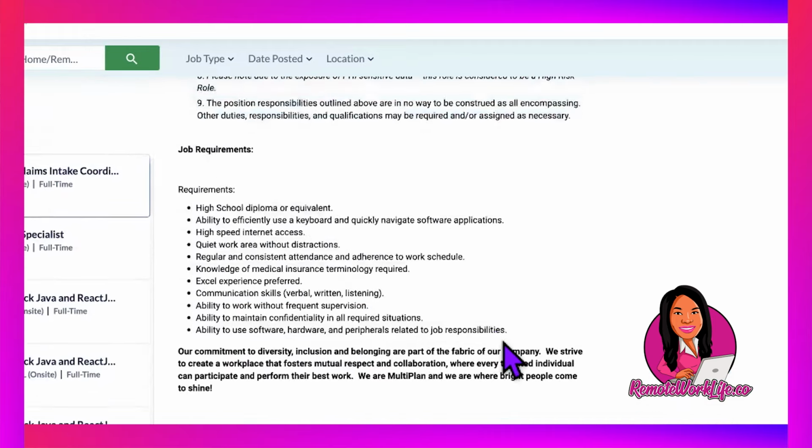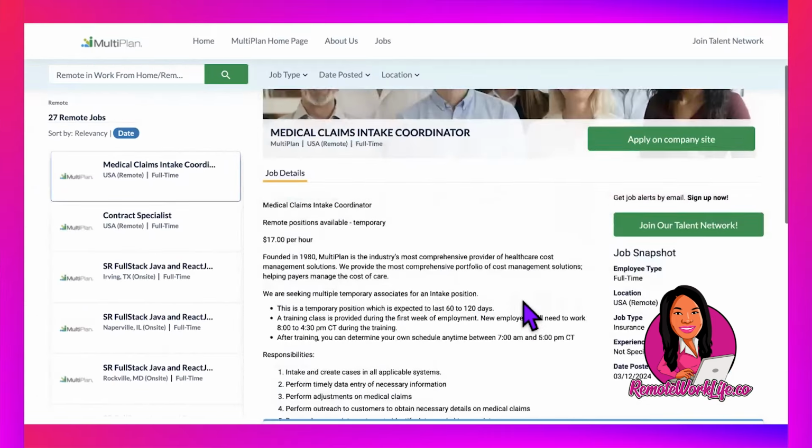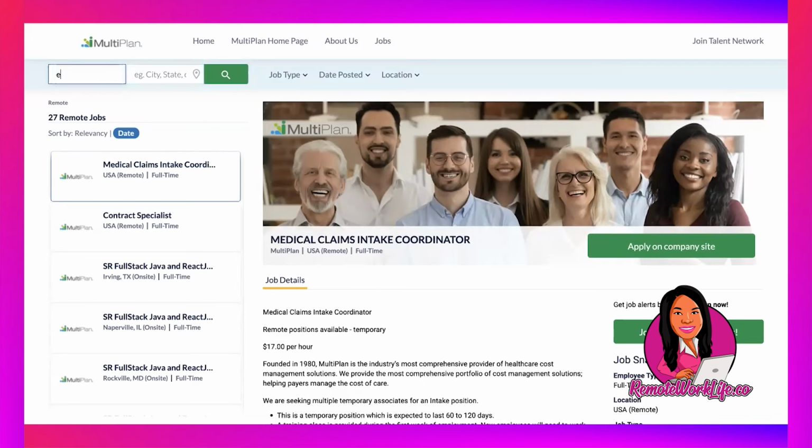So that's the lead, you guys. And one thing before I tell you how to apply and everything: if you are going to Multiplan's website to find this position, you're going to want to type into their search area either remote or, specifically, the actual term. So you would want to type in medical claims intake coordinator, and that way it'll take you here and you can apply to the lead itself. So just letting you know in case there isn't a direct link for me to provide, a lot of times you have to just search their website to get to the leads to apply to them. Now, if you do want to get your application in, the apply on company site button is the one you want to choose.